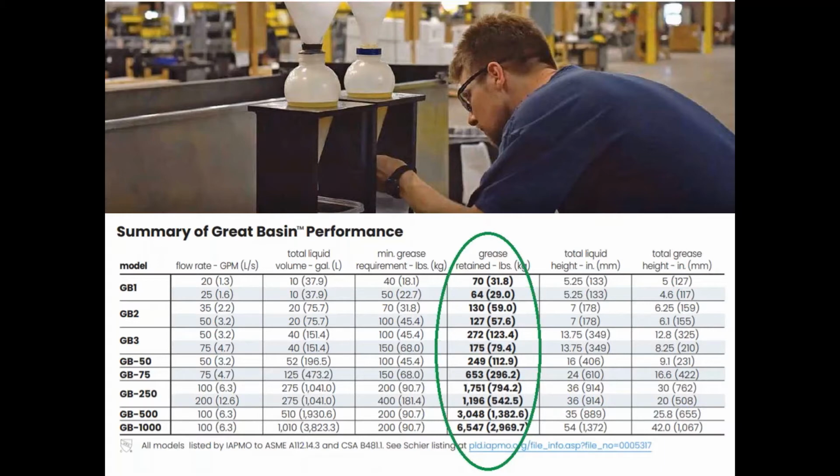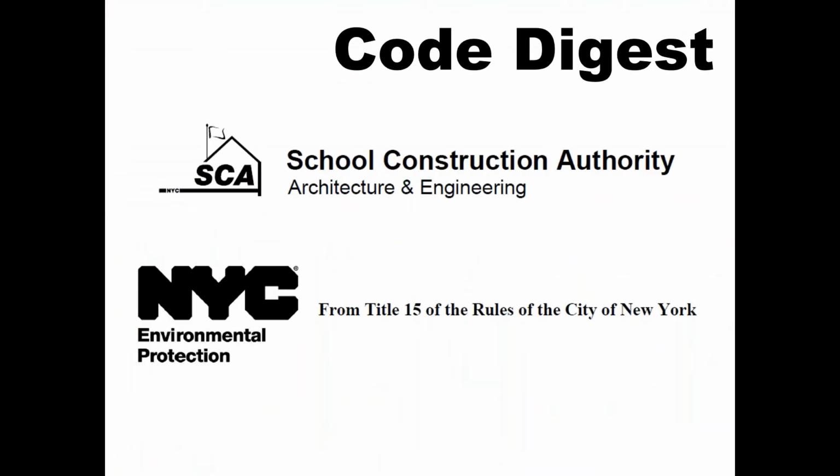And specifically, we touched on PDI G101, and we touched on ASME A112.14.3. So at this point, I'm going to go into the code digest, and the 2 codes that we're going to look at today, really Title 15 dictates everything with the School Construction Authority, or what we call CSA. But I do want to point out CSA on some of their requirements. They have not updated their code recently, but Title 15 has, and we'll touch on all those updates. And I think that's going to be really important for you guys when you submit through plans, to make sure that we're staying code compliant and we're meeting the integrity of the code.